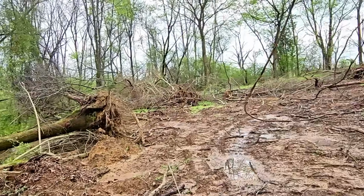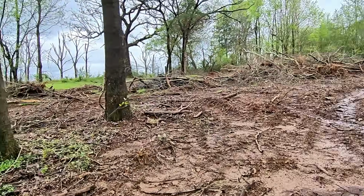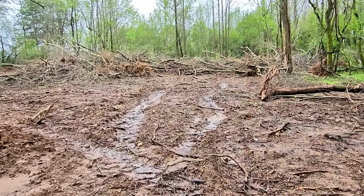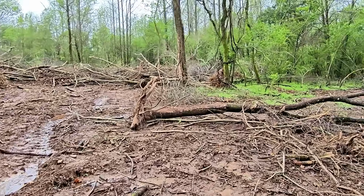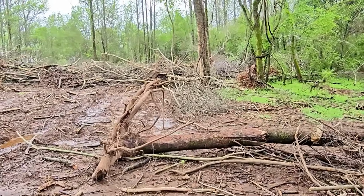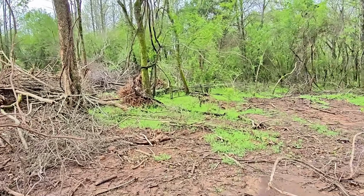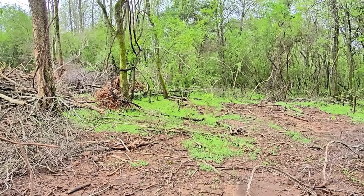Alright, well, let's go back up here, and we'll just take a peek around a little bit. Let you guys see there's very, very minimal water anywhere. Most of the spots where there is any slight water, it's right where there's a tire track from the tractor or something. And the ground is still pretty sturdy. It's not very soft. It's not squishy at all.